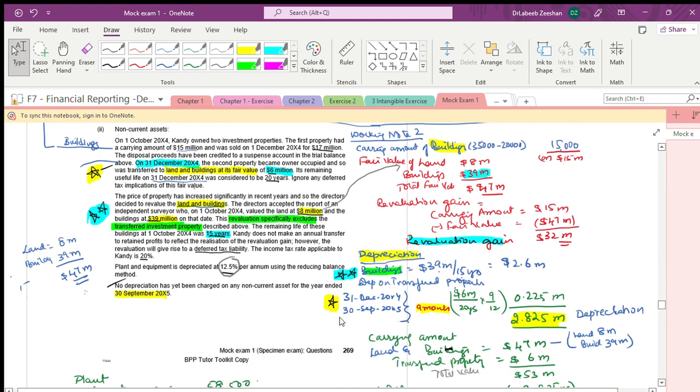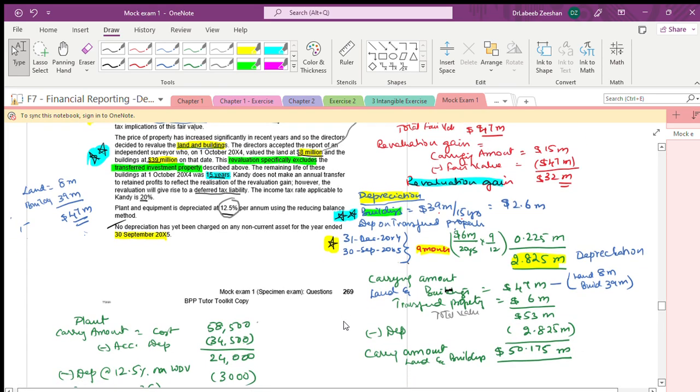Next, depreciation we have calculated. How much have we calculated? On the revaluation amount of buildings, we calculate depreciation. 39 divided by 15, we got 2.6. And another asset was there, the first one. For 9 months, we got 2.225. Total depreciation is 2.85. Fine.